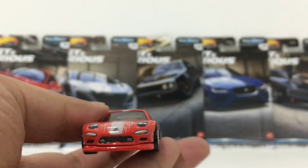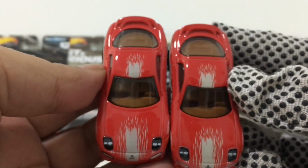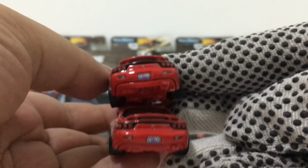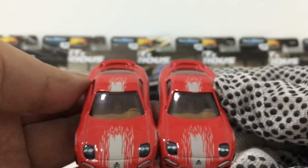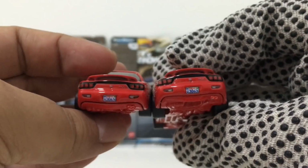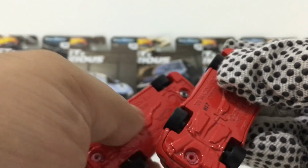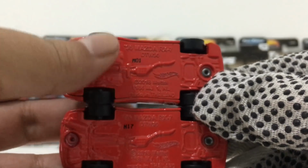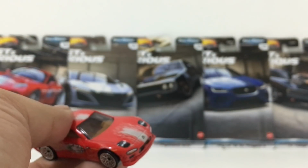Okay, this is from the Full Force, and this one, it's the original Fast. So far, no difference at all. That's a bummer. Look at that, even the same colored interior in the front, in the back, even the spoilers the same, all the same, most probably. The only difference, if you want to differentiate both, is on the base there. One is the M01, one is the N17. So this one is from the original Fast. This one from the Full Force. That's it. It's the same.